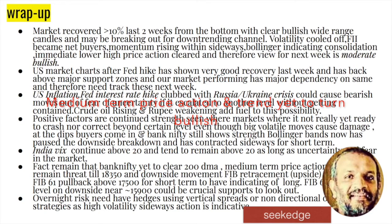So overnight risk, always have hedge positions. Intraday, stay away until it cools off, or if you're forced to do the trading in options, make sure that you have tight stop losses, right? Because volatility is at a high level, right? Option strategies and calendar spreads and all this, risk defined strategies, is what we have to approach. So that's the view, moderate bullishness as of now for the next week.